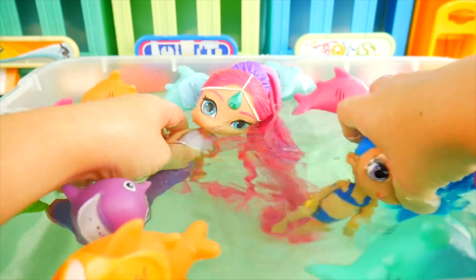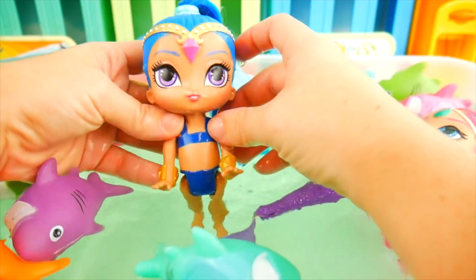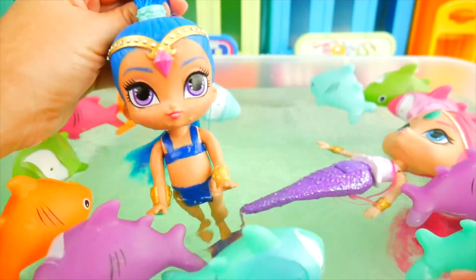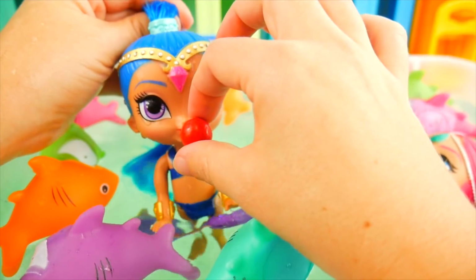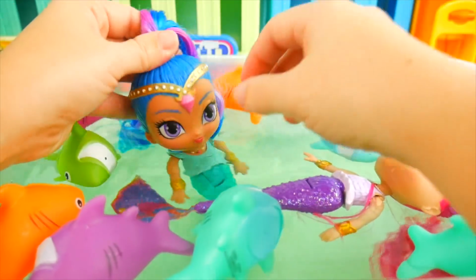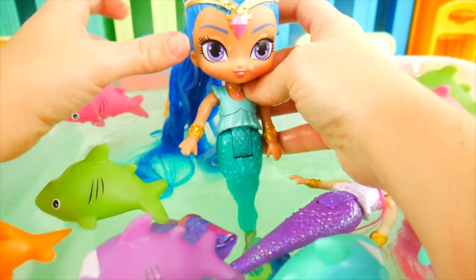But oh, we can't leave Shine behind. We've got to change her into a beautiful mermaid too. Okay, Shine, are you ready? Yay! Here is your magical gumball to eat. Ready to chow down? You're a mermaid! Shine, you're a beautiful mermaid.